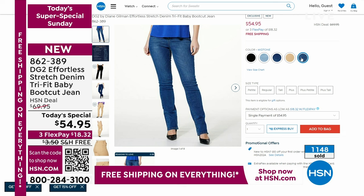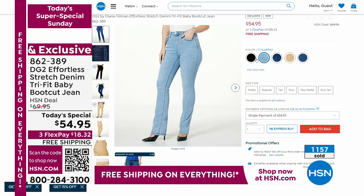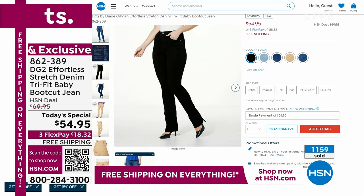The mid-tone out here. Yes. The mid-tone, go back and forth. Yeah, it is. So the indigo's a true indigo, the mid-tone's a true mid-tone. Yes, we're gonna fix that for the next presentation, but just know if you're getting the mid-tone, it's mid-tone.